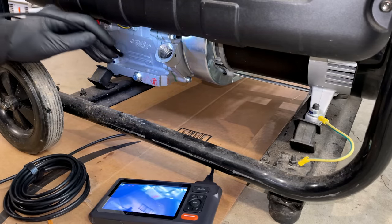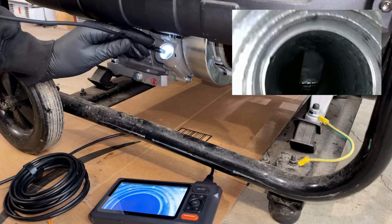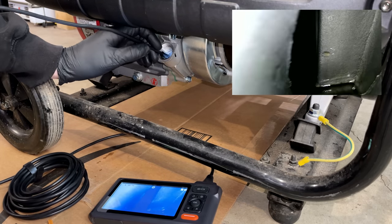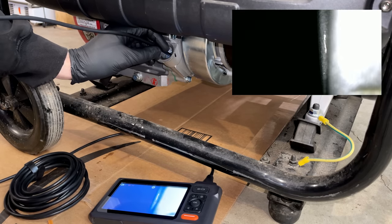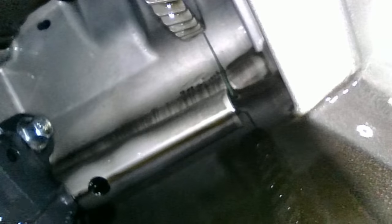I'm going to use this borescope to take a look inside, and I am recording the video so I can put it up on screen. So that is the sump, and I don't see any big chunks. On the bottom left, I do see some little specks that look a little suspicious. Let's see if I can look up. I'm going to switch to the side cam.